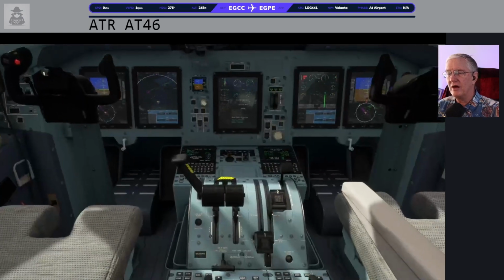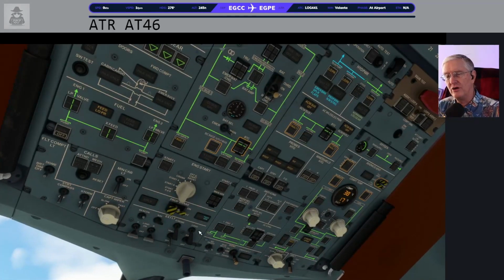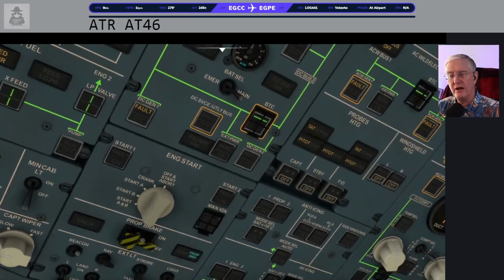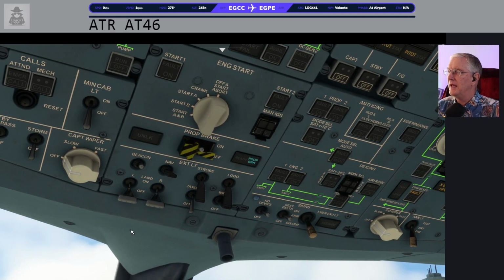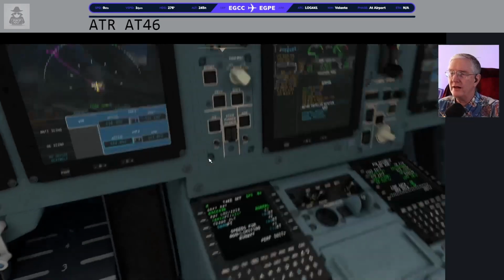So let's look up here. I'm not sure. There's the prop brake that is on. This might be a good opportunity to hit the auxiliary hydraulic pump button. I don't know if we need to. Let's experiment. So unguard. Oh, let's do the checklist.